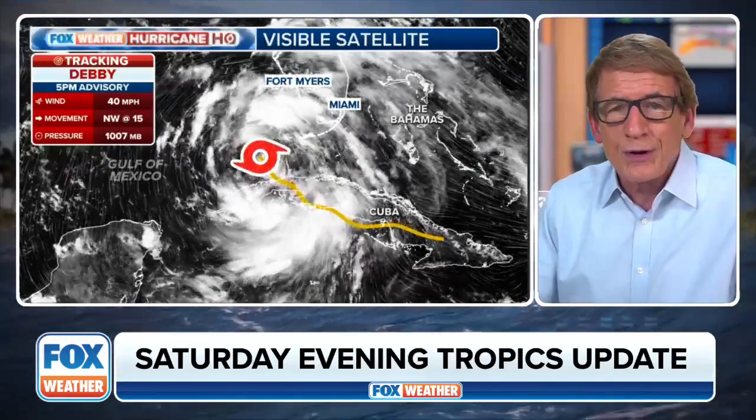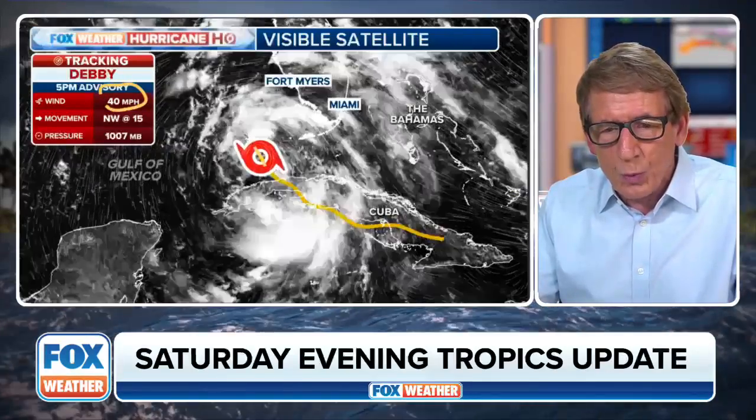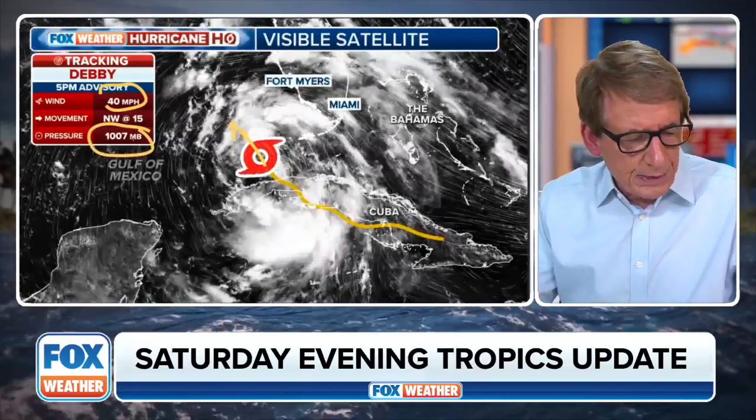The system quickly came together this afternoon as the center has moved off the Cuban coast into the extreme southern Gulf of Mexico over the very warm water, and the environmental pattern is essentially perfect over top of it. And so this has spun up quickly into a tropical storm. It's only a 40-mile-an-hour tropical storm right now, and it has turned a little bit, so now moving to the northwest at 15 miles per hour. Pressure down a little bit, estimated pressure at 1,007 millibars.